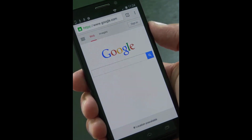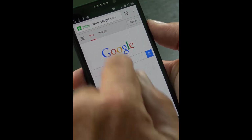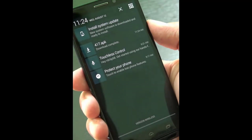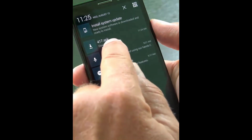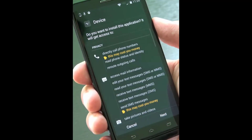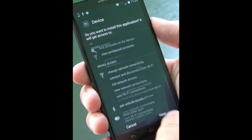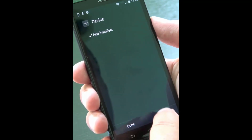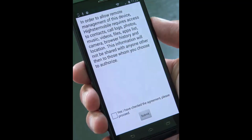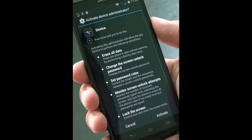Then what you want to do is drop down that status bar at the top of your screen. So you just slide down on that. Once you've done that, you'll see that the download is complete. So all you do is tap on that, and this is going to open up the actual file. And then you click on Next, then Next again, and one more time. You click on Next, and then finally you click Install. You then tap Open. You obviously have got to agree, the little checkbox. And then click Submit.